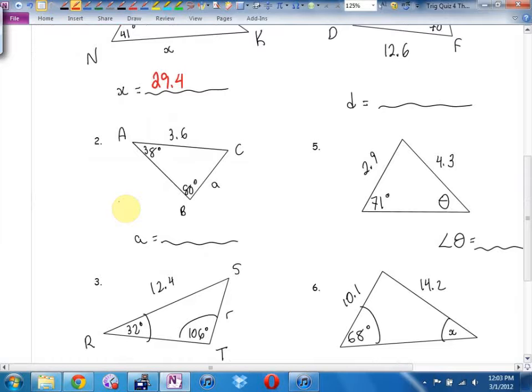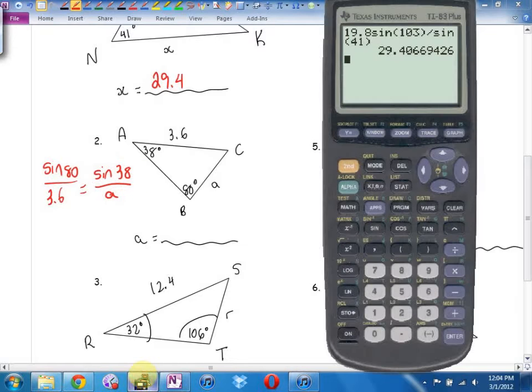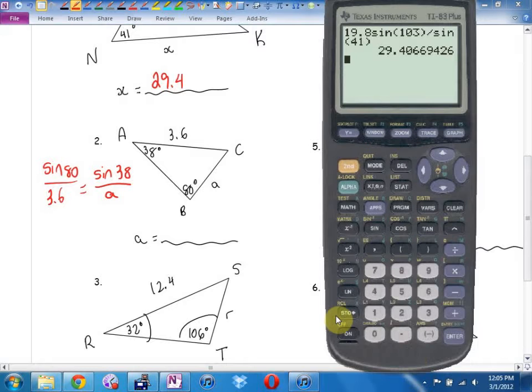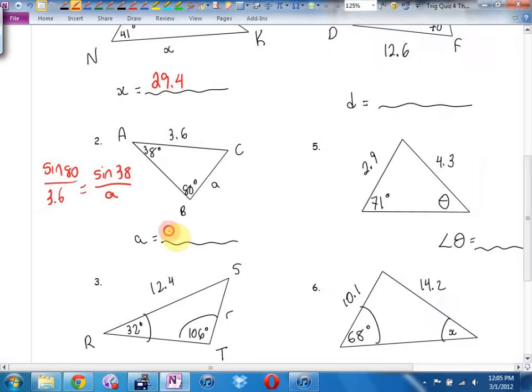up. Number 2. It's going to be sine of 80 over, what goes with the 80, Joe? Yes. Sine of 80 over 3.6 equals sine of 38 over a. Cross multiply. Oh, I got a latecomer. Pause the video. So there's my equation. I think it's going to be 3.6 sine 38 divided by sine 80. Is the answer 2.25? Or 2.3, I guess, to 1 decimal. Is it? Yes? If you put 2.25, I'm good. Again, 1 mark for the equation, 1 mark for the answer.